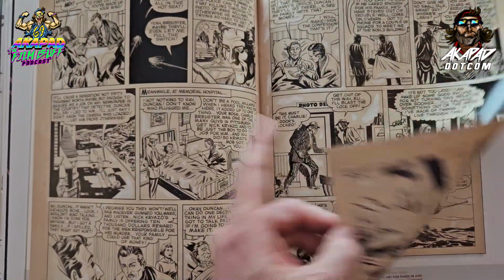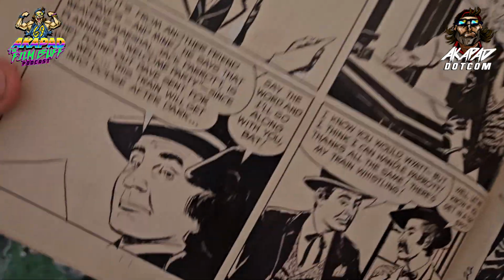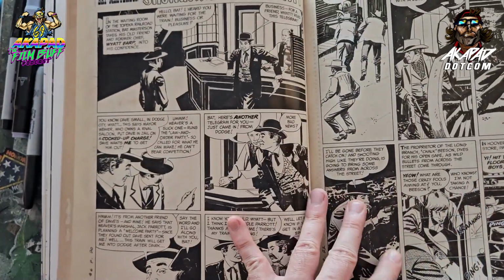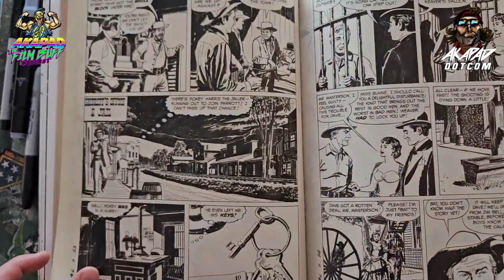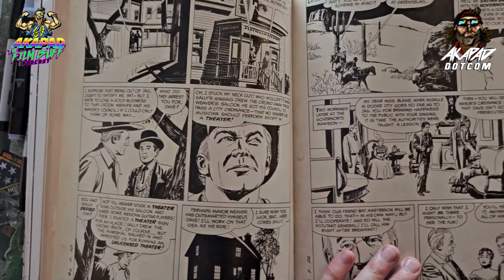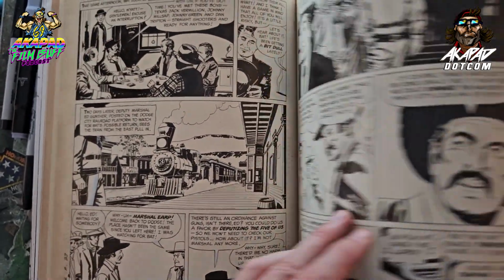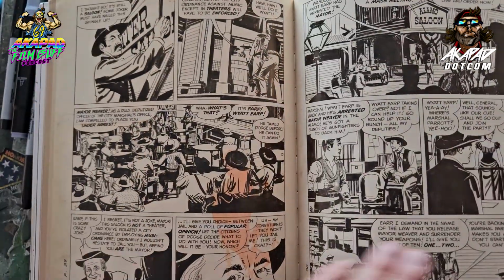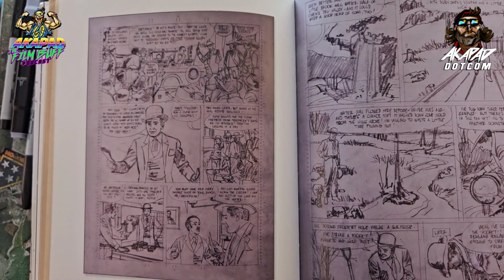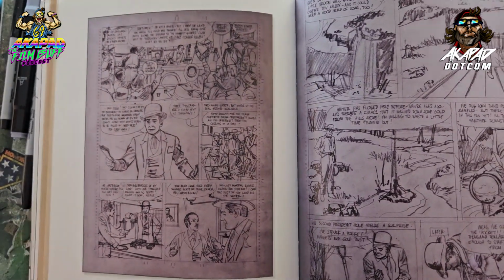I mean, more pages here, more whiteout. And again too, the faces and the expressions. Very subtle here. So we got a hanging cable. Excuse the shakiness. But again, full strips, rough pages from Gold Fever, from Bat Masterson number 6, 1961.